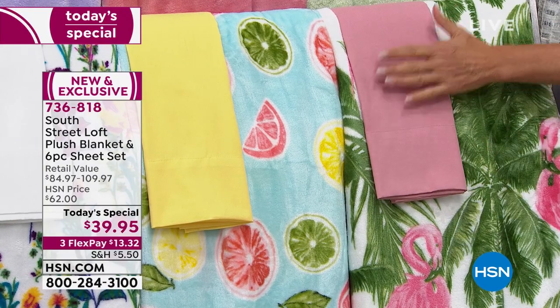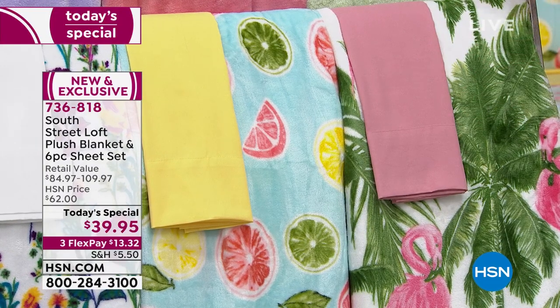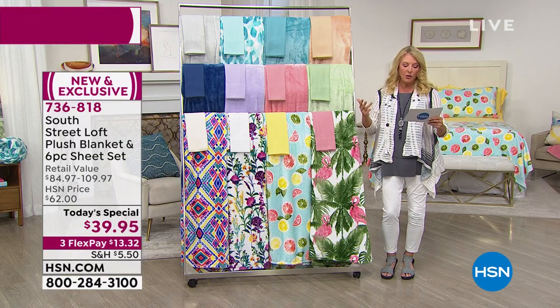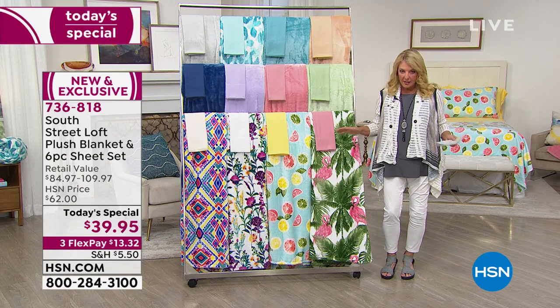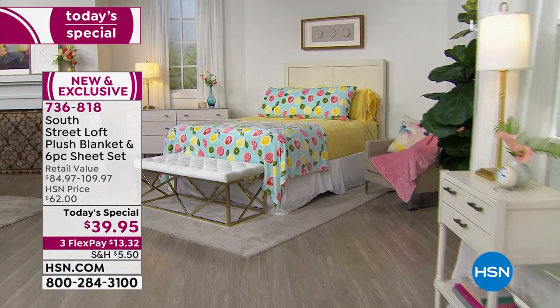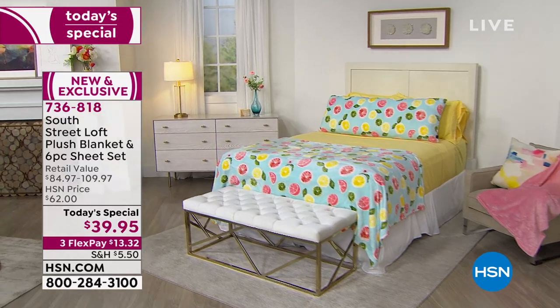Remember, every print comes with a solid sheet set. In fact, they're all solid sheet sets. Okay, so here's the great part. Like I said, twin XL, full queen king, cow king. It doesn't matter what size you need. Everyone gets the same price. And the blankets are designed to fit over whatever size that you are picking up today.